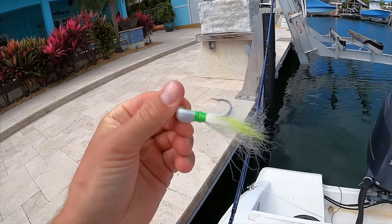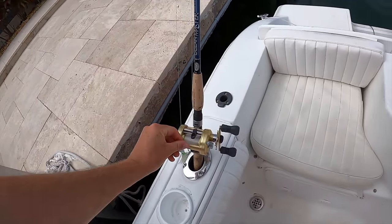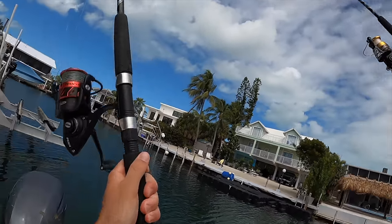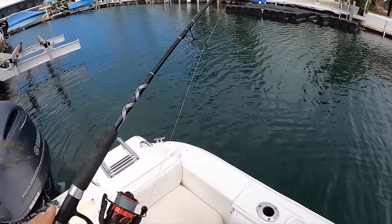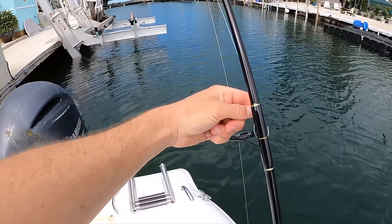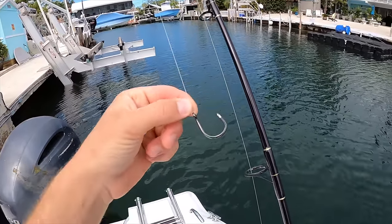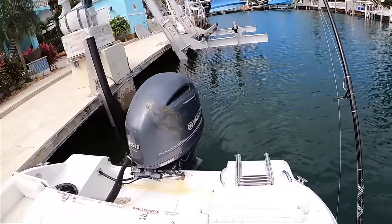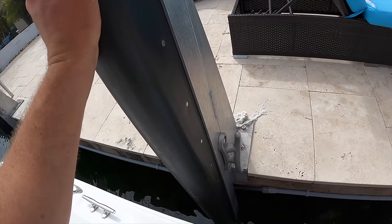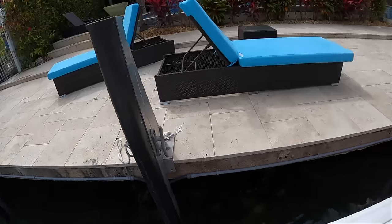We're going to try trolling a bucktail first thing. This is going to be kind of one of those days where we just make it up as we go, and we have no real plan. It's just go out, fish, and have fun. And on this big rod here, we're going to troll on this great big hook. We're going to troll one of those cigar minnows. Push us off. I'll push us off. And we're away. All right.